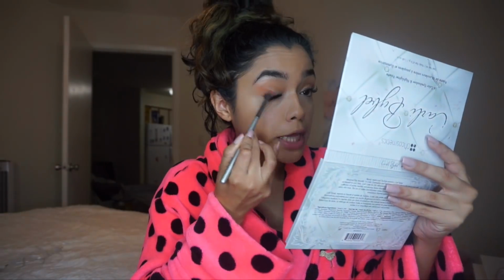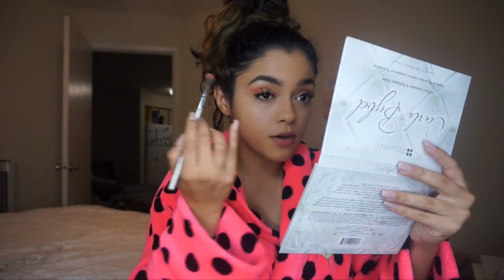So the next eyeshadow that I'm using is this one, and I'm just gonna put that on the outer corners of my eye and just blend. It's already looking orangey, like I don't need that many more shades. And then I'm just gonna clean that up a little bit with my beauty blender.